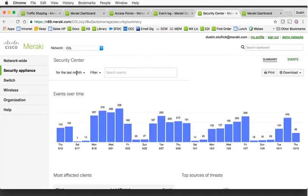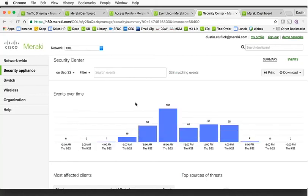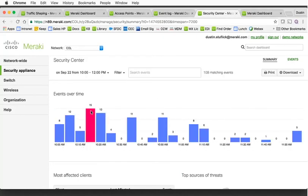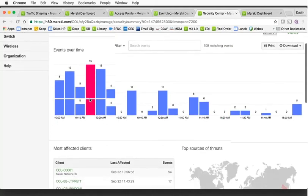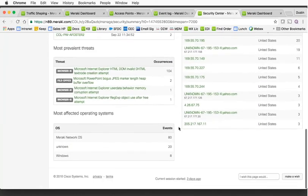So I'm going to pull up the Security Center here. Same idea. We see how many incoming threats we had. As we click into these, it's going to scroll down over time. Now instead of a month view, we're looking at a single day. Then I'm going to go into this single 2-hour period, and if I want to break it down, we can go into these 15 units right here and see the clients and all the events and different things that happened.